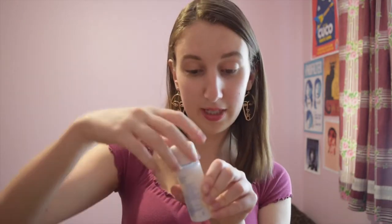I honestly have never really used toner. I'm just starting to get into the whole skin world. But yeah, I guess I'll just rub this all over myself. What is my verdict on this? I think it's nice. I think it is doing what it's supposed to do. My face feels good. It doesn't feel irritated, obviously, because I guess this is meant for my type of skin. And yeah, I feel so refreshed and ready to put on makeup.